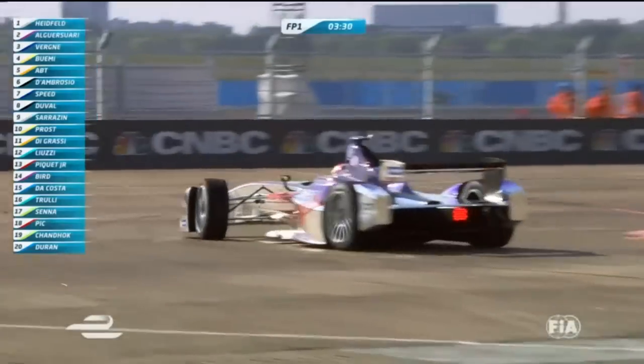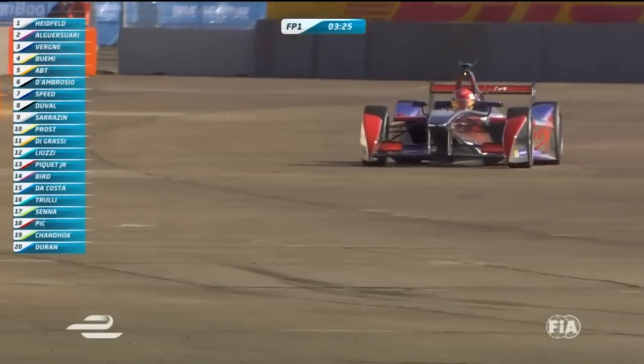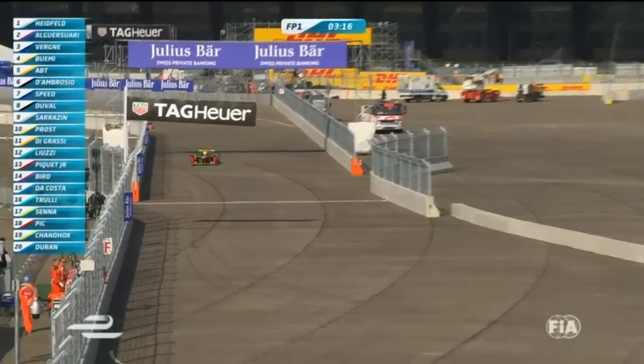Yeah, he massively backed off, didn't he, towards the end? Other than that, they were a match, really, sector 1 and 2. So, interesting. You can see the order there on the left-hand side with 3 minutes and 20 seconds to go. Here's Lucas de Grassi out on circuit.